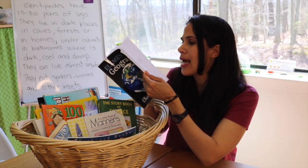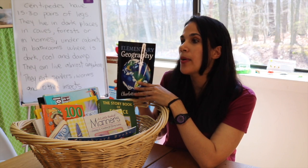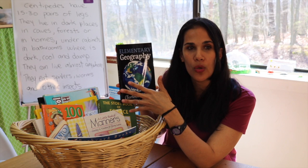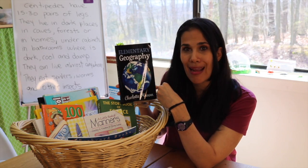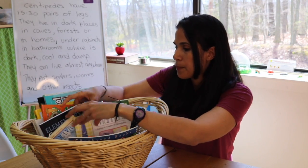So I thought it was good, and again, these are living books, so it's not just you reading a bunch of facts. No, these are conversational type of books, like someone talking to you. And so it really brings the information in a way that the kid can understand and that they can relate to their daily lives. So I really love this Elementary Geography book.